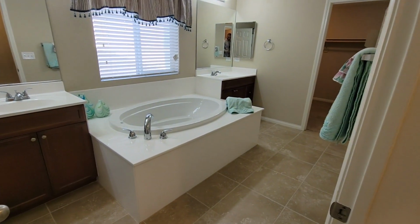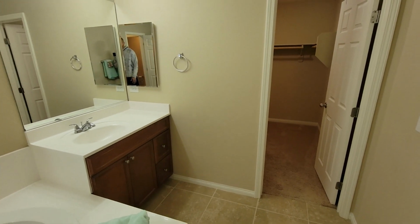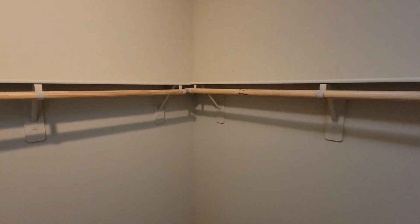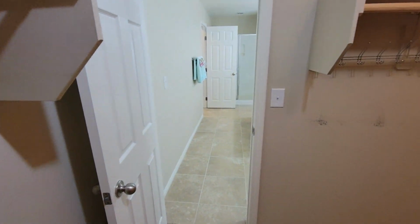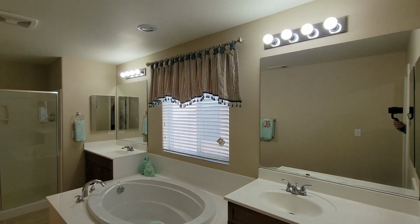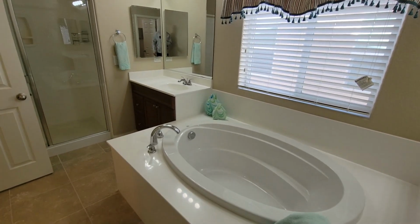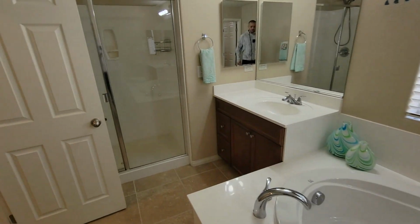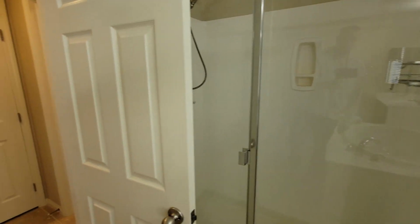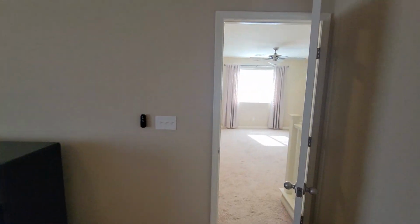And, oops. Tub. The separated vanities here, walk-in closet, plenty of space. First vanity, plenty of lighting. Standalone tub, second vanity, and our walk-in shower. Okay. Let's go check out the other bedrooms.